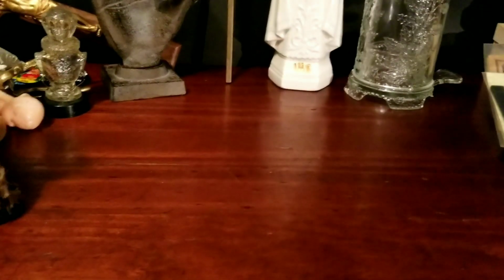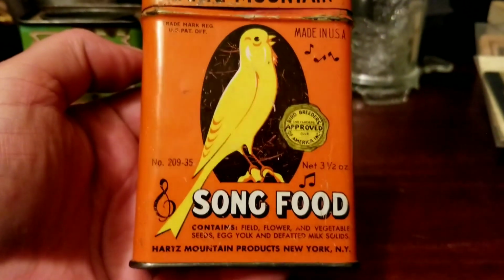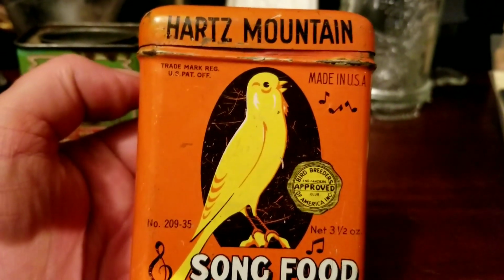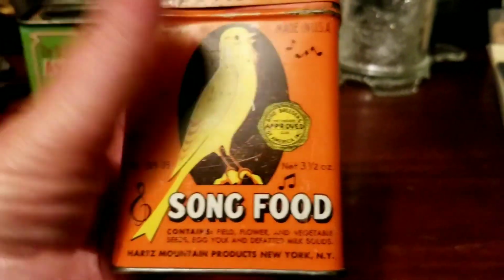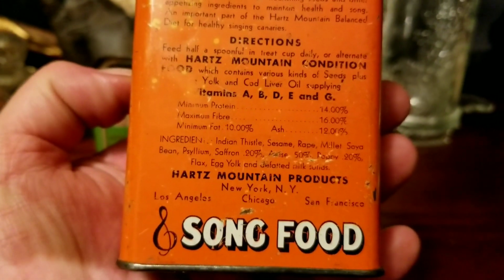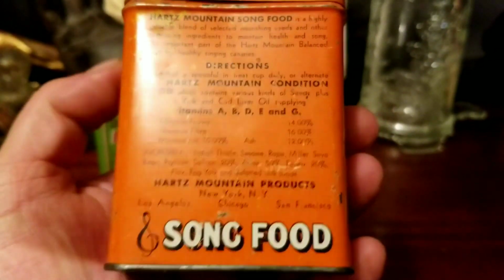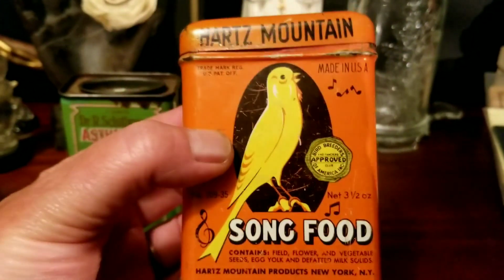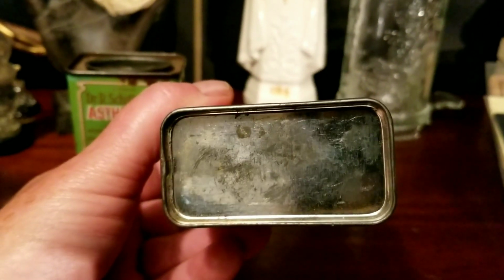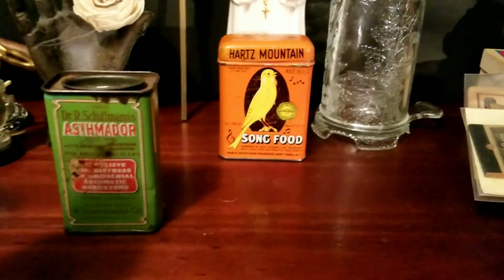Then I found these old tins from a different vendor. And I thought this one was cool. It's actually in pretty good condition. And some of these old tins can go for some good money. But this Hartz Mountain song food, it's for canaries. And some of the stuff, when you read what they tell you these things will do, it's like your bird will sing and all this other stuff from the seed. But I got it for $5, and I just thought it was a good price. It's in excellent condition. I haven't really noticed any rust or anything on it. It's a clean piece, and I love the graphics, and I know somebody else will too, so I grabbed that.